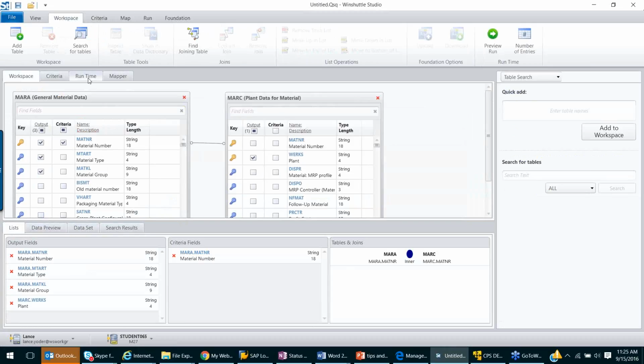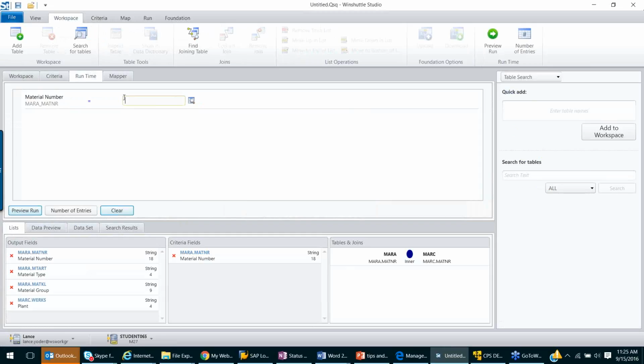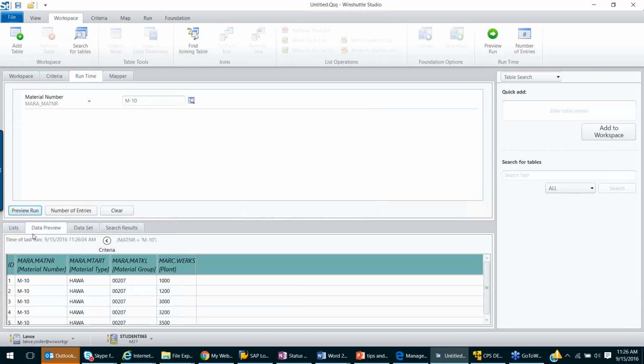So I'm going to go to the runtime, and you can see at the runtime it gives you a preview of what it's going to look like. So I'm going to enter in one material here that I want to search by. And if I hit preview run, it's going to give me the results down here in the bottom section. Okay, so now it gave me the data preview. It's going to just give me the first number of results. I believe it goes up to 100. They might return up to 100 results in the data preview.